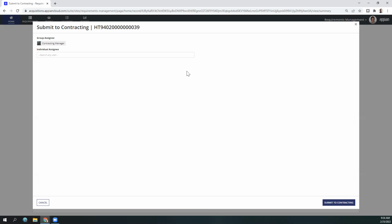So when we assign different tasks to groups in Appian, we typically allow the user to do something such as assign to a group so that there are no bottlenecks in the process. You could do an individual assignee, but we would encourage the user to make sure that they're assigning this requirement review task to the entire contracting management group. So that's what we're going to do. We're going to stick with contracting manager. I'm going to submit the requirement to contracting.